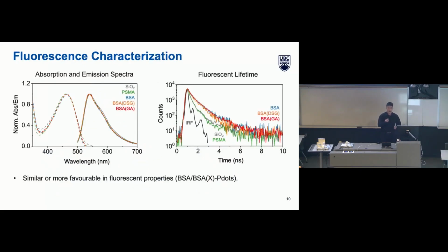The first comparison is fluorescence characterization. We measure the absorption and emission spectra for the different types of P-dots, and the fluorescence lifetime. And we found BSA and BSA cross-linked P-dots have similar or more favorable fluorescence properties, such as a longer lifetime than the traditional ones.